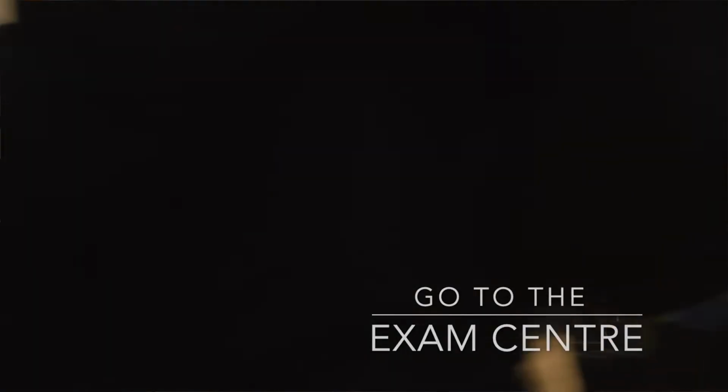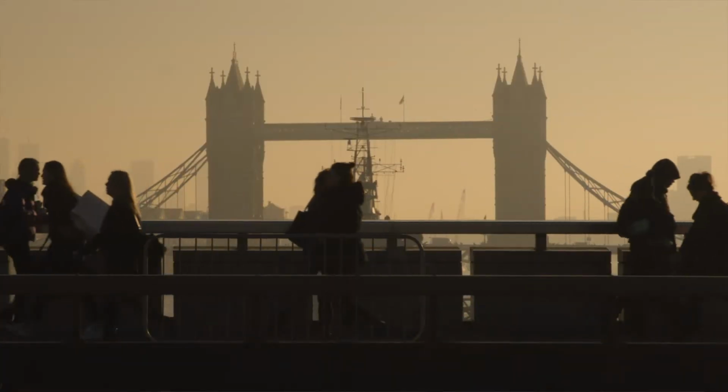This way, I was sure that I'd be extremely fatigued and I'd be able to sleep. 1 or 2 days before, go to the exam center, see how much time it usually takes you to get to the test center.